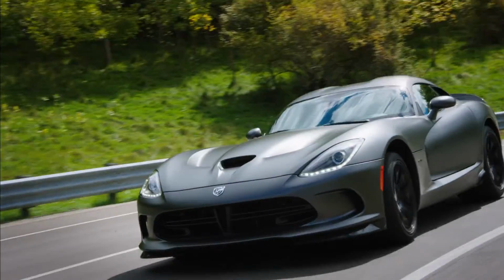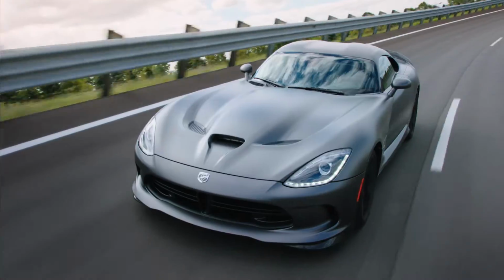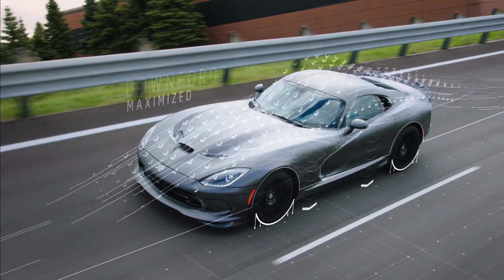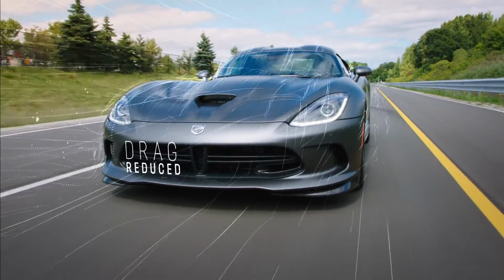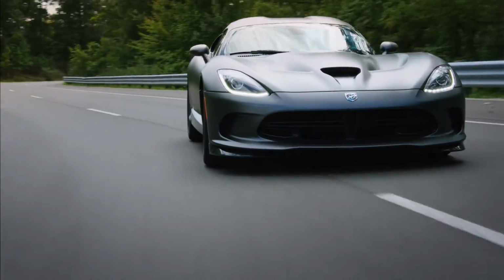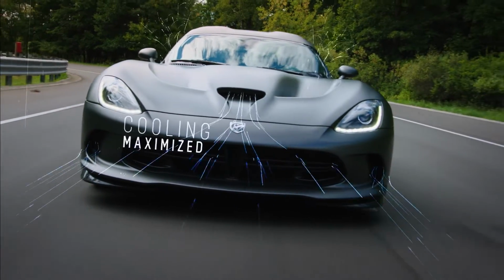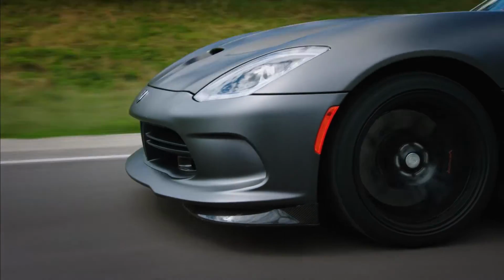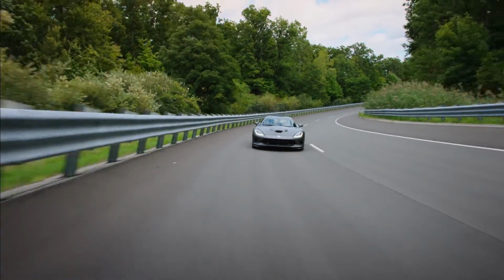Carbon fiber's unique properties optimized the Viper's aerodynamics. Downforce has been maximized, improving stability and fuel efficiency. Drag has been greatly reduced, increasing overall top-end speed. The Viper's shape aggressively manipulates airflow to cool the engine and its performance components. Capable of 200+ miles per hour. If an enthusiast is willing to go there, the aerodynamically refined Gen 5 Viper is more than ready.